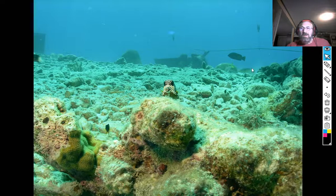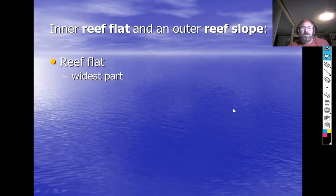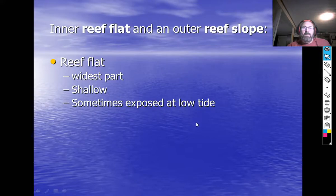Over here is the crest. Right along this edge is the crest. And it varies. It's probably a few hundred yards offshore in Bonaire, but it depends on where you are. So the reef flat is the widest part. It's pretty shallow. In Bonaire, what you were just looking at is probably somewhere between 15 and 25 or 30 feet deep. And then the drop off can go hundreds of feet deep. Sometimes parts of it are exposed at low tide on some reefs. In Bonaire, that was not. There's a fairly gentle slope, like I said.